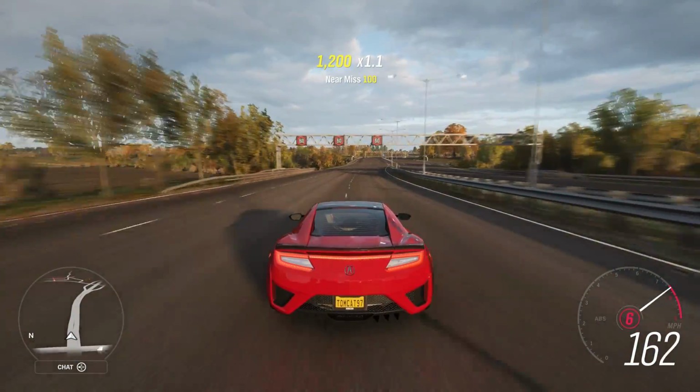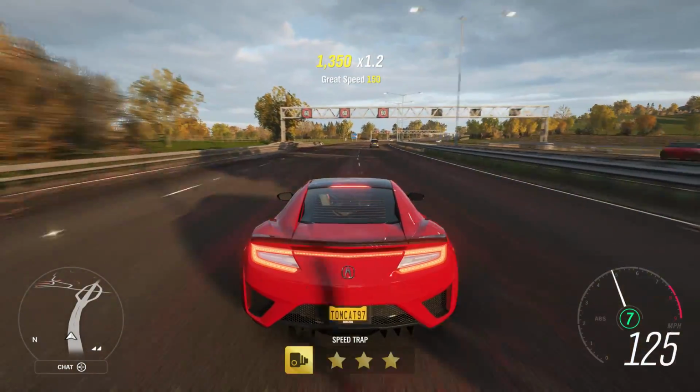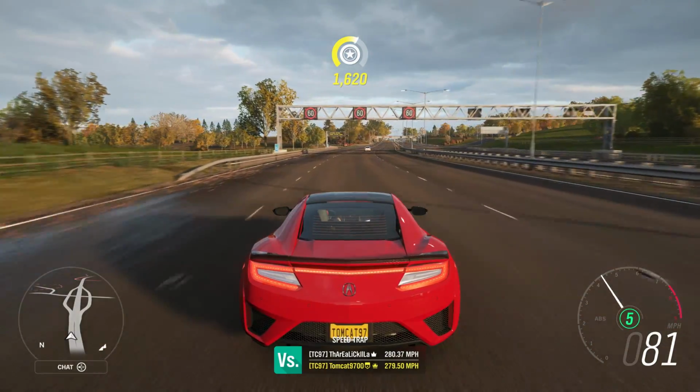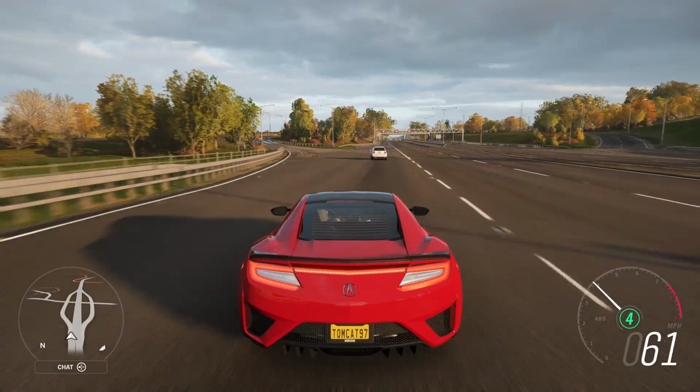All right, speed trap's coming up, and it is going to be 166.83 miles an hour. Remember that, 166.83 miles an hour. Now, the reason why I'm saying to remember it is partially for you guys and partially for me.